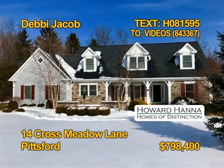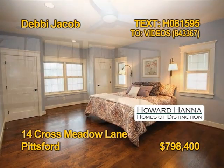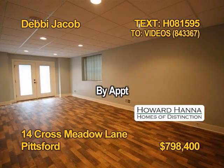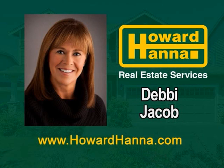This rarely available, beautifully designed, custom well-built home is waiting for you with 5 bedrooms, 4 baths, over 3,800 square feet of living space with magazine-worthy finishes. The gourmet kitchen comes fully appliance-equipped. This home has in-law potential too, plus a heated 3-car garage. Join Debbie Jacob for a tour of 14 Cross Meadow Lane by appointment.